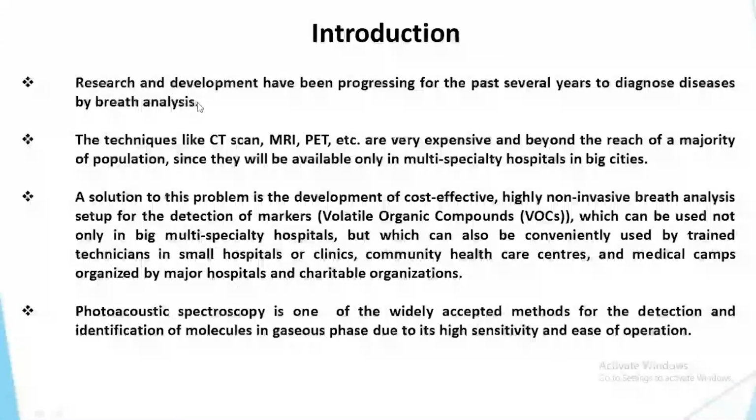Research and development have been progressing for the past several years to diagnose diseases by breath analysis. Techniques like CT scan, MRI, PET, etc. are very expensive and beyond the reach of the majority of the population, since they are available only in multi-specialty hospitals in big cities. A solution to this problem is the development of a cost-effective, highly non-invasive breath analysis setup for the detection of markers known as volatile organic compounds, which can be used not only in big multi-specialty hospitals, but also conveniently by trained technicians in small hospitals or clinics, community healthcare centers, and medical camps organized by major hospitals and charitable organizations.